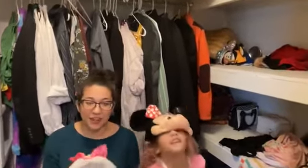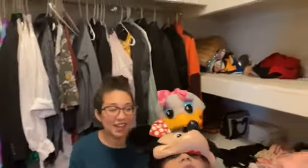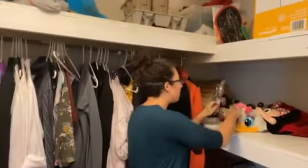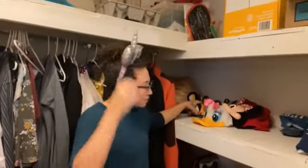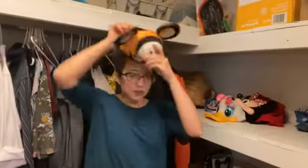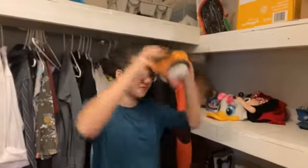So when we simplified, this had to be a thing. We go to Disney a lot. So when I simplified, we kept literally all of our Disney hats. We kept all of our Minnie ears. It was very important. I want that one. This one is not mine. This one is Jeremy's. Tigger's my man.